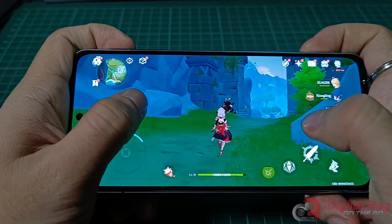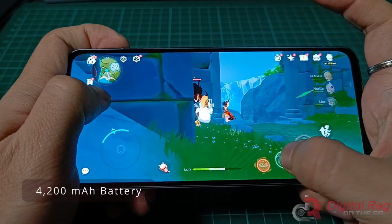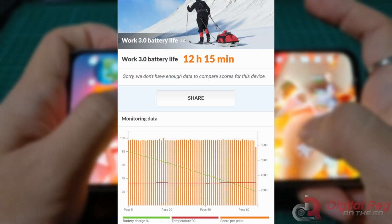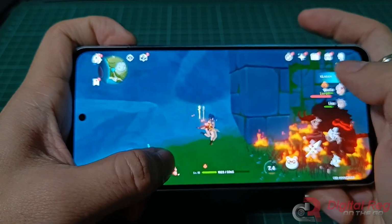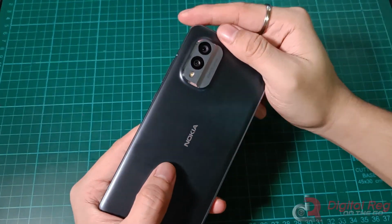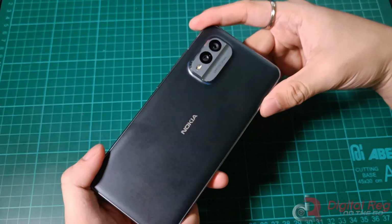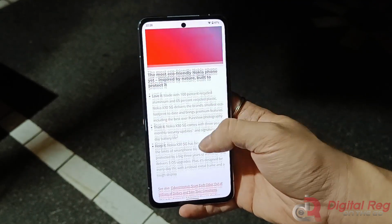The Nokia X30 5G is equipped with a 4200 mAh battery that is able to last a full day of general use. During our PCMark battery test, we got a result of 12 hours and 15 minutes at 50% brightness, which is a decent result. The phone supports 33 watts fast charging, but we were not able to test its maximum charging speed as it was not provided in the box. However, we have other smartphones that support 33 watts charging, and they were able to charge from 5% to 100% in just over an hour.